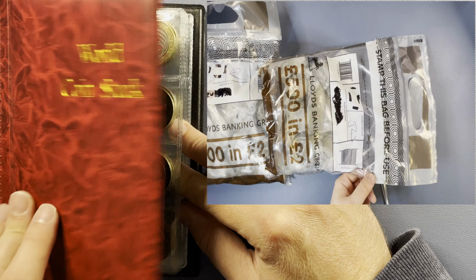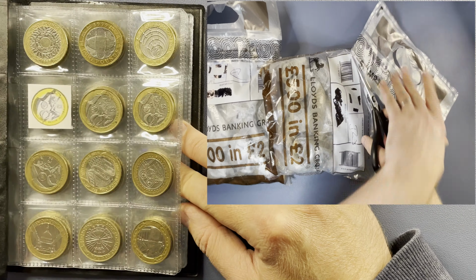And while those bags are being opened up, let's have a quick look at the book to see which designs we're still after. On page 1, we need Commonwealth Games England. And then after that, we have everything up to and including the Great Fire of London.